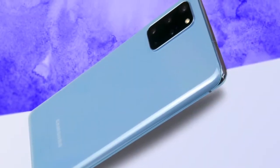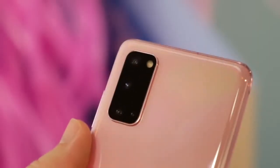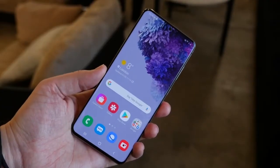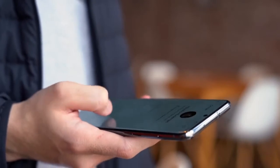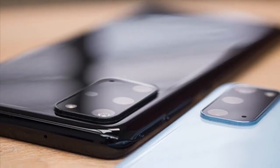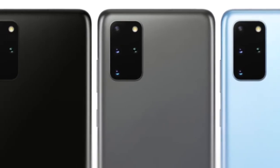Let's take a look. Our first impressions of this display are really good, with typically punchy colors and deep blacks. The edges of the phone's Infinity display aren't as steeply curved as the edges were on the last three Galaxy S handsets. However, the S20 Plus's rounded frame and camera in-screen aesthetic still make it instantly recognizable as a Samsung product. The S20 Plus comes in three colors: cloud blue, cosmic gray, and cosmic black.